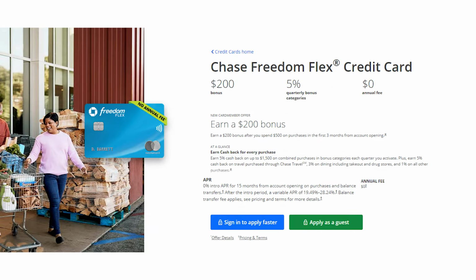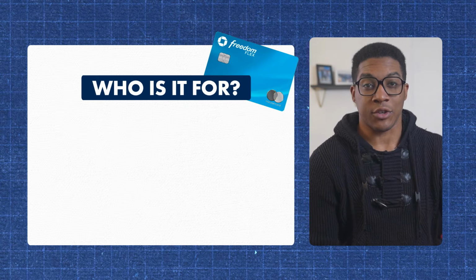And in addition to that, unlike with the Freedom Rise, this card also has a 0% introductory APR, meaning for the first few months of having this card, you'll accrue no interest on the actual spends that you do on this card. After the introductory APR period ends, your interest will start accruing at 18.99% as of the filming of this video. So given that that doesn't last forever, I do recommend paying off your cards on time and in full always. That being said, the only question left is, who is the Chase Freedom Flex actually for?